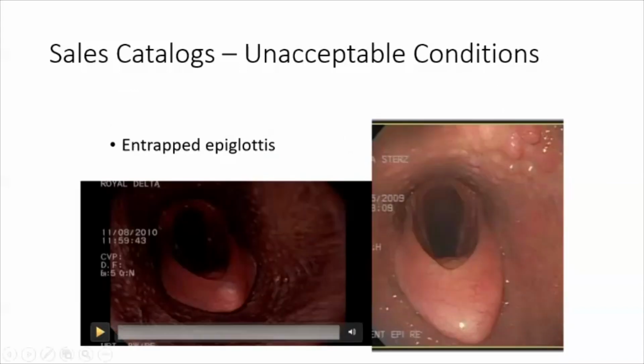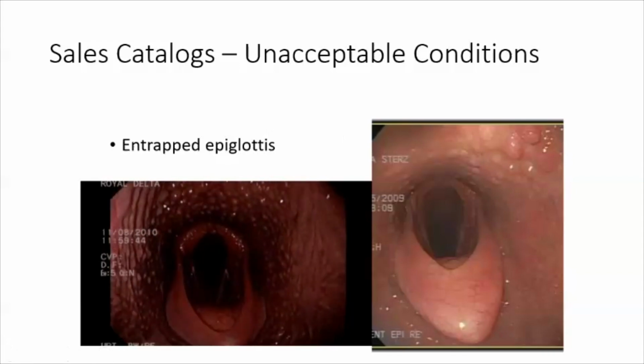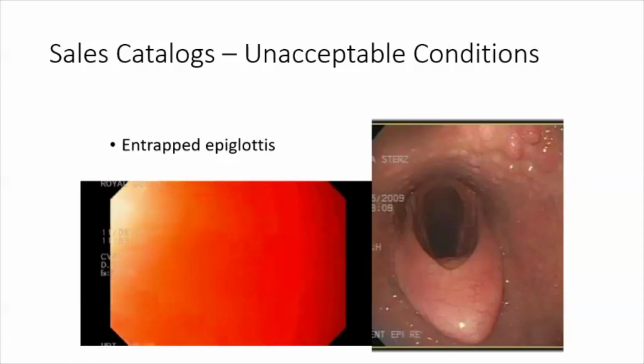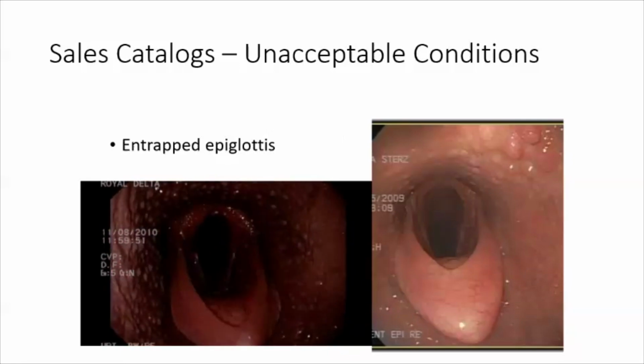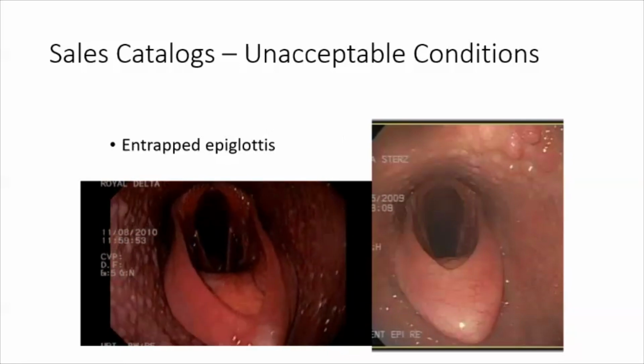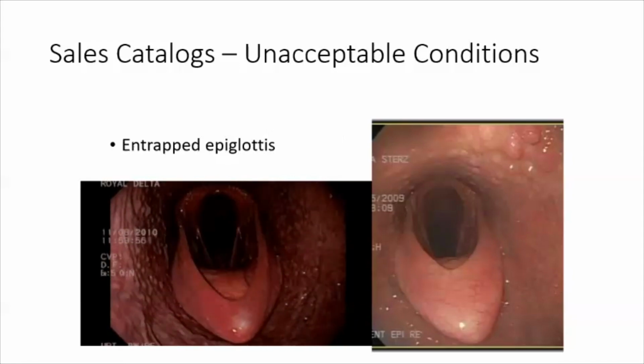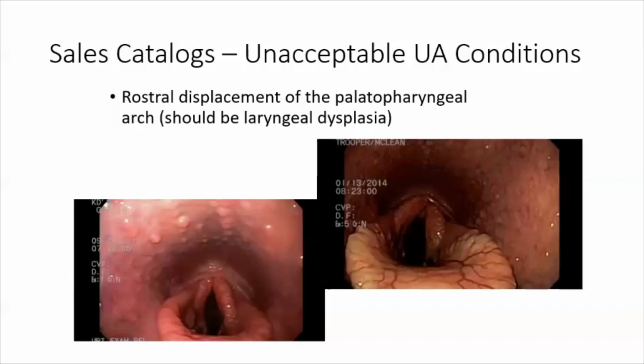So this is the entrapped epiglottis that we talked about. Actually, the one on the left is a racehorse. The one on the right is a yearling. You can see the outline of the epiglottis there, but it's got tissue over it. So those horses oftentimes have a problem with airflow because it does obstruct some airflow. So usually we try to cut through that tissue and get it unentrapped. So this could be corrected through surgery? Yes. Okay. Yes.